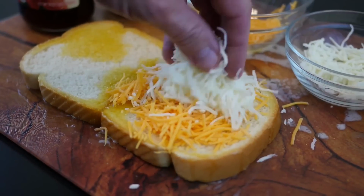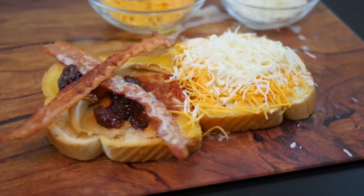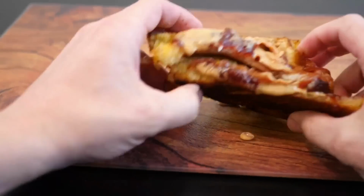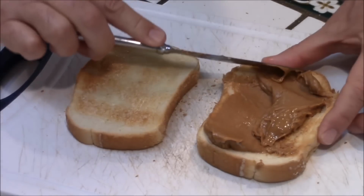Peanut butter and bacon sandwiches. Ever wonder why the peanut butter and bacon sandwich vanished? It was a bold fusion, marrying the smooth sweetness of peanut butter with the crispy, savory bite of bacon. Popular in mid-20th century America, it epitomized a time of daring culinary experimentation.